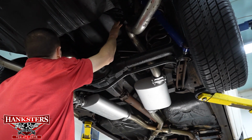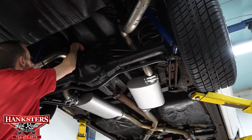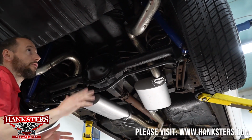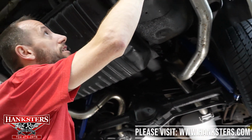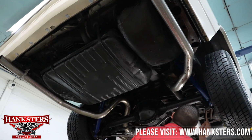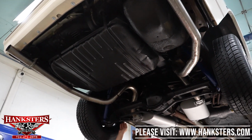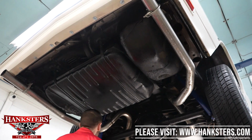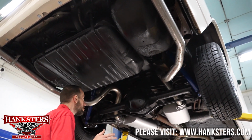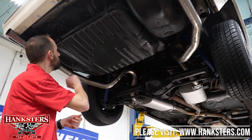Our floor up here, really nice. You got your heat shield there as well. Everything is present, all your lines, your embossment. The floor underneath this car looks really good. Our rear frame sections look good, and looks good. All in all, great shape under here. Looks really nice. Well, one more thing.